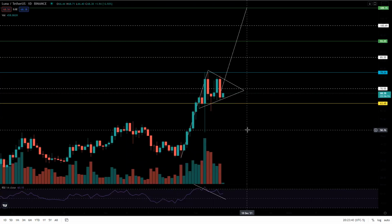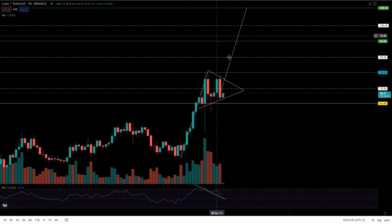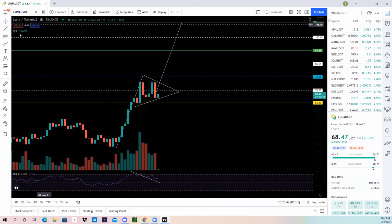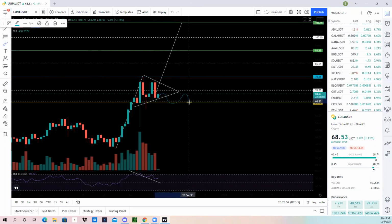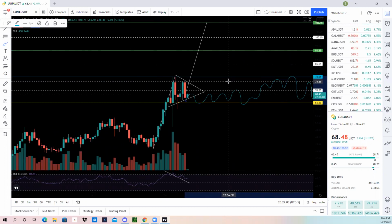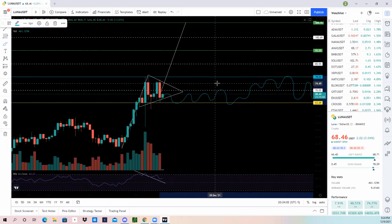Okay, so in a sense, what Luna can do, all right, when I say that we need to keep this as base support, okay, Luna can consolidate sideways in between here, okay, and in between here, we can consolidate just like that, and that's fine. That's perfectly okay, all right, because we're staying above our base support level, and all we need to do is break out above the breakout level, which is 78.26, all right?